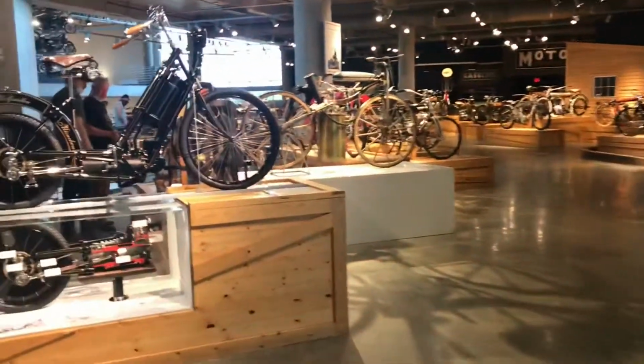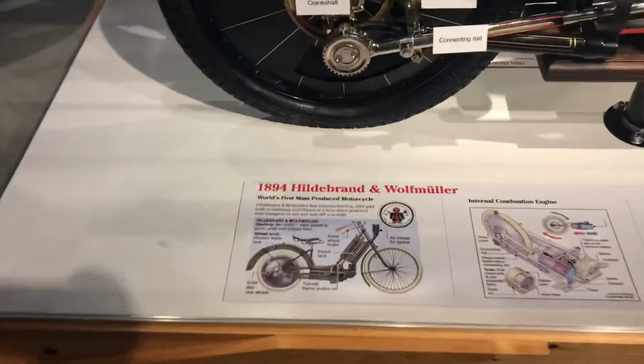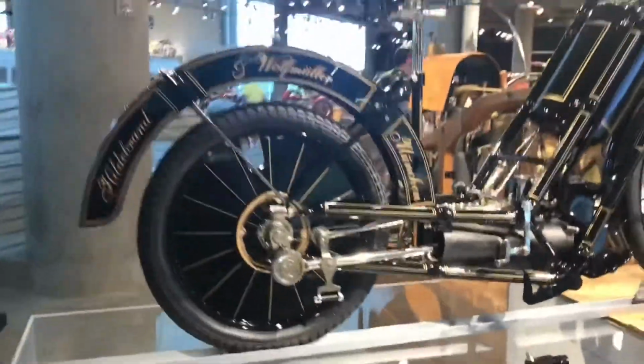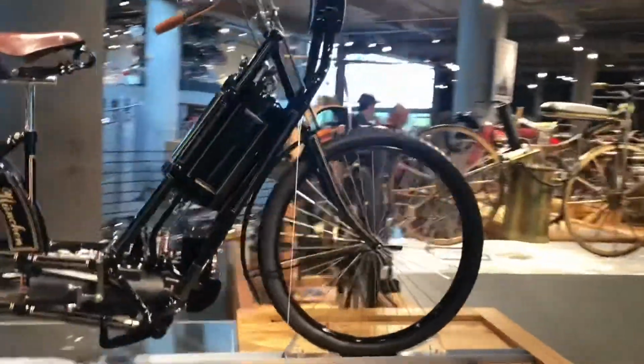Gonna move into some really old bikes here, and I mean 150, 160 years old. I think there's one coming up that was 1857, maybe.